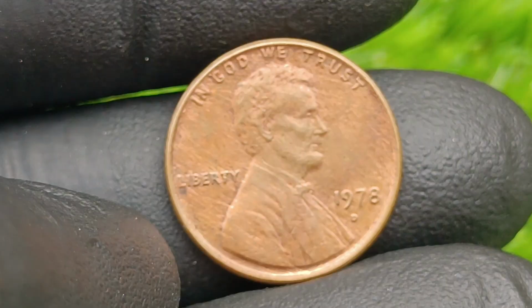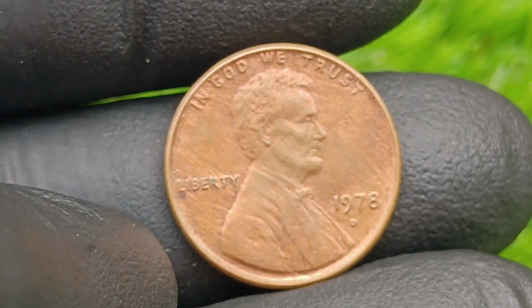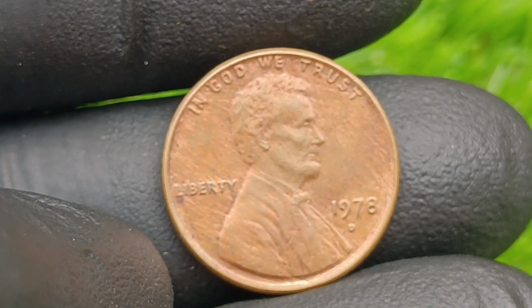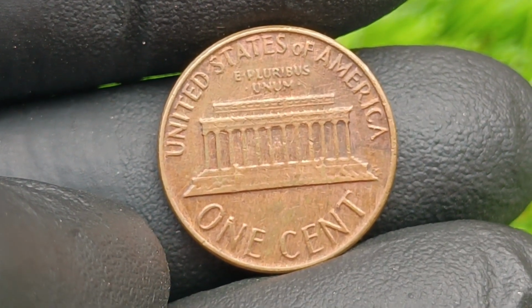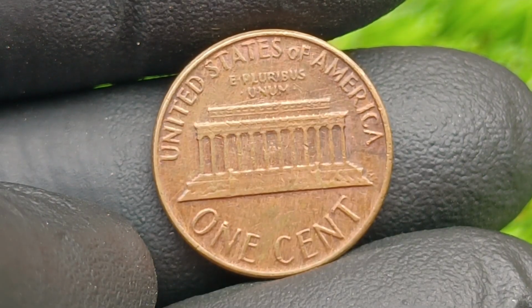Last 1978D Lincoln Penny. Today we are going to dive deep into one of the most astonishing and unbelievable stories in the world of coin collecting. A story that shows how a simple coin you could overlook every single day might actually be hiding a fortune. Because we're talking about the 1978D 1 cent coin.